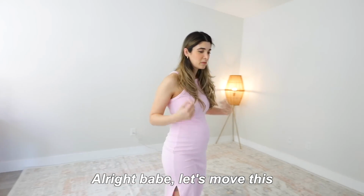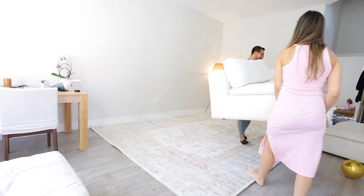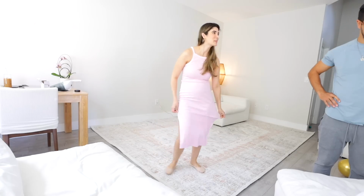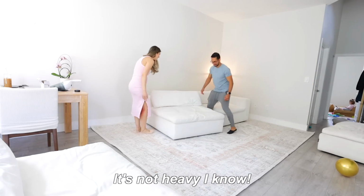Ouchie. All right, babe, let's move this couch back to where it needs to be. Ellen wanted me to let you guys know this couch is not heavy when it's two people. I'm okay, I promise. I don't pick up anything that I feel is too much, and I pick up from my legs. A proper squat, right? My mom is probably gonna give you some snack. Oh, it doesn't weigh anything. It's not heavy, I know.